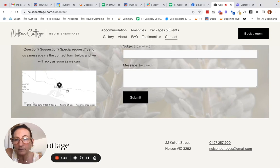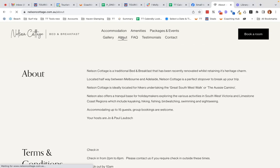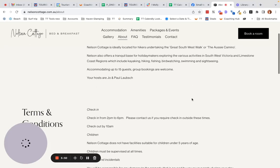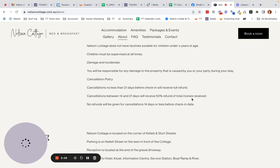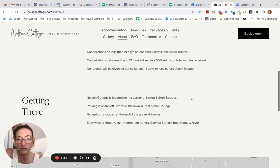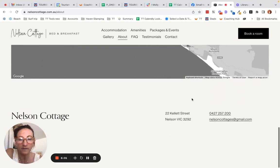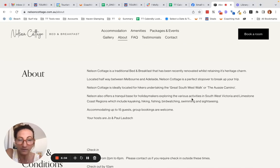So the other thing too is that if I'm thinking about taking a holiday here in this region, I kind of would want to know, okay, what other things to do and see around this area of Nelson. I can't quite see any destination information. So I'm just going to go and see if there's something that will give me a little bit of an idea about the destination. So it looks like I'm on the About page. Oh yeah, there's another map there. But there's a great opportunity to do a destination page.